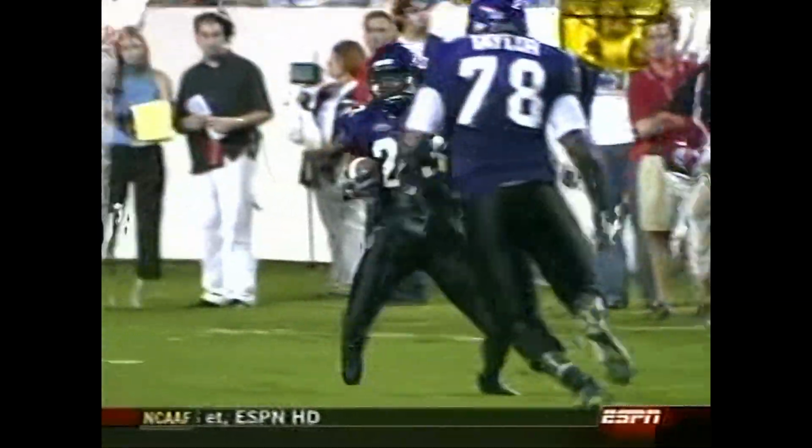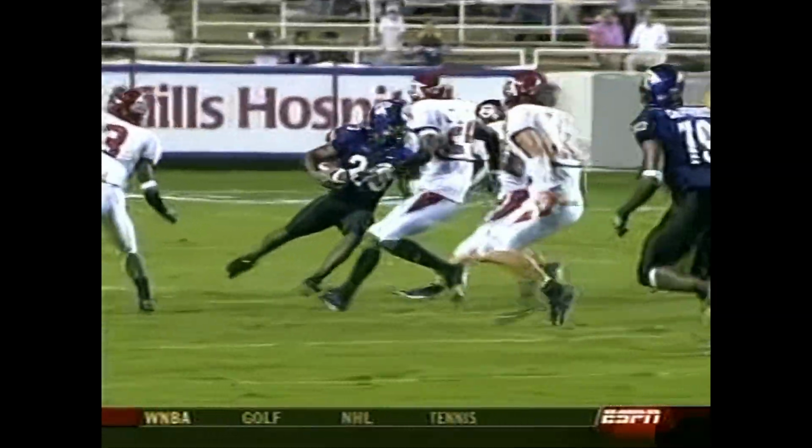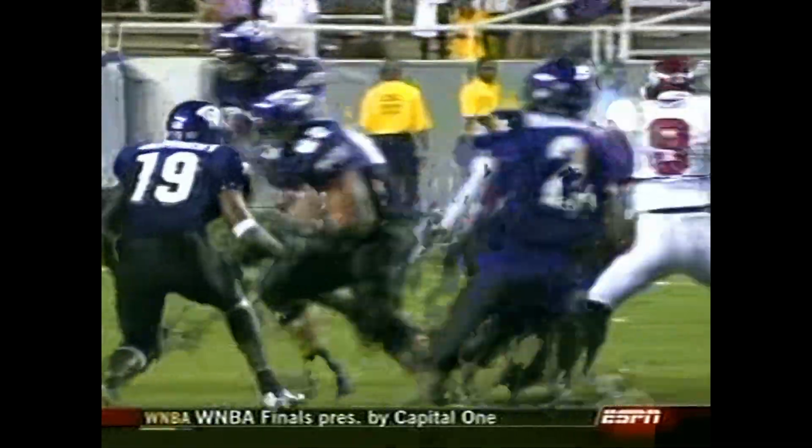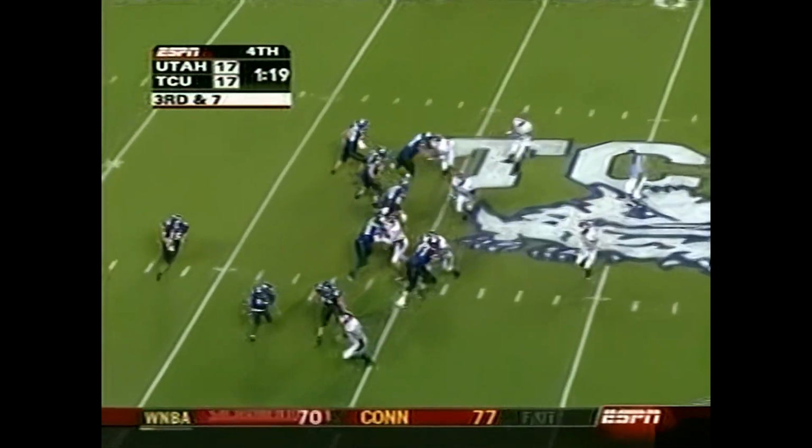This is a great high school play. How many times do you see a guy take a pitch to the left, cut way back to the right, outrun the rest of the defense? You can't do that in college football. But not only did he cut back, but he keeps breaking tackles. Huge play here. 3rd and 7.